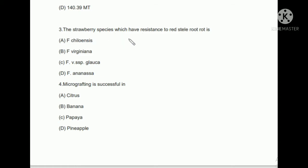The strawberry species which has resistance to red stele root rot is, according to the options, the right answer is Fragaria virginiana species glauca. The third one is correct, option C is correct. Then question number 4. Micro grafting is successful in citrus.